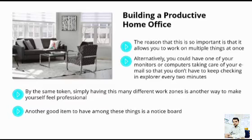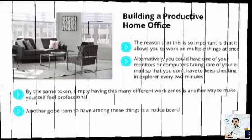Another good item to have among these things is a notice board. This will go on the wall behind all of your surfaces, and will be the place to pin up things that you need to remember, which will improve your productivity by preventing you from sitting idly for ages while you rack your brain for what it was you were meant to be doing.